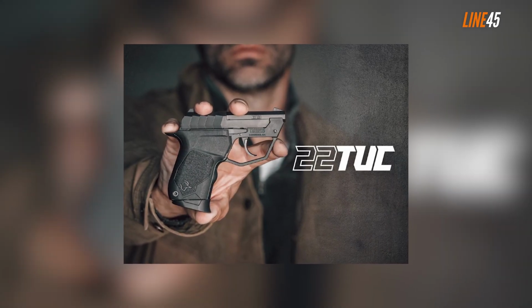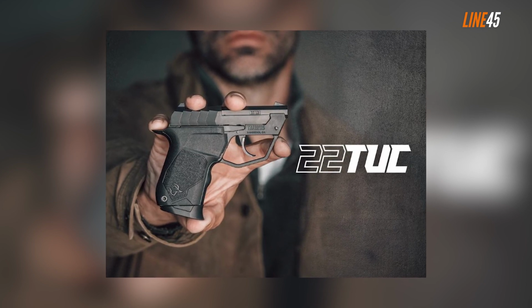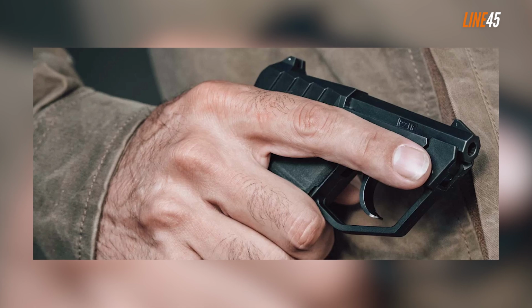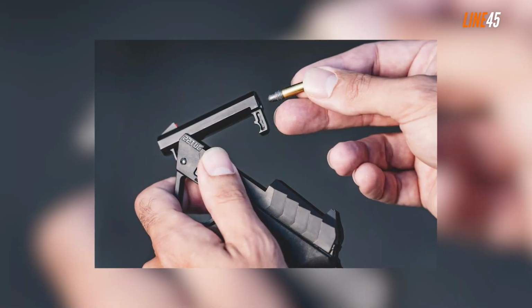Basically, it's a soft shooting gun that will not hurt your wrist in the process. The bobbed hammer also assures that you'll be able to draw and holster the gun conveniently. I also appreciate that it's a double-action-only pistol. Such a mechanism allows the gun to have a repeatable trigger pull.